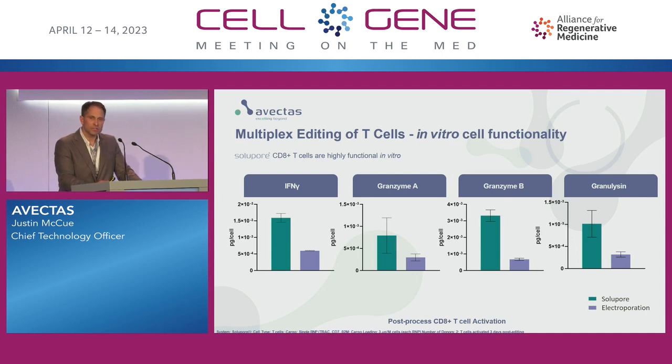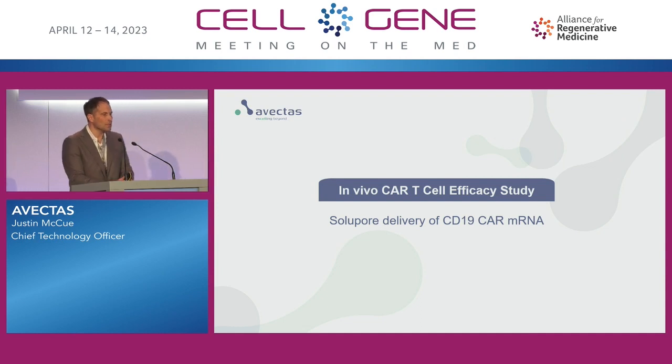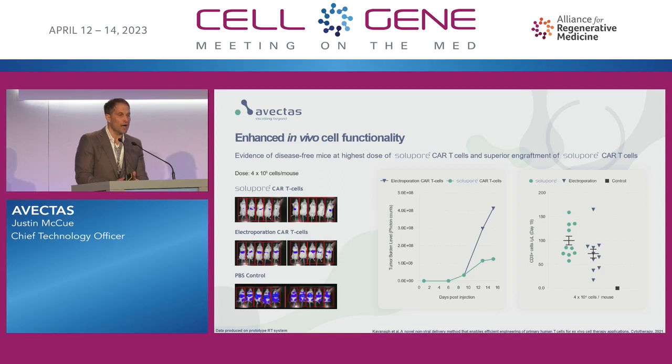Now, ultimately, how does this translate to the performance in an in vivo study? And so we did do some additional work in which we took Solipor and did delivery. In this particular case, we did an mRNA CD19 CAR, and with the xenograft mouse model, we looked at the ability of Solipor edited cells, compared that to electroporated cells, and how they could effectively kill tumors that are engrafted in mice. And so this is a mouse model.